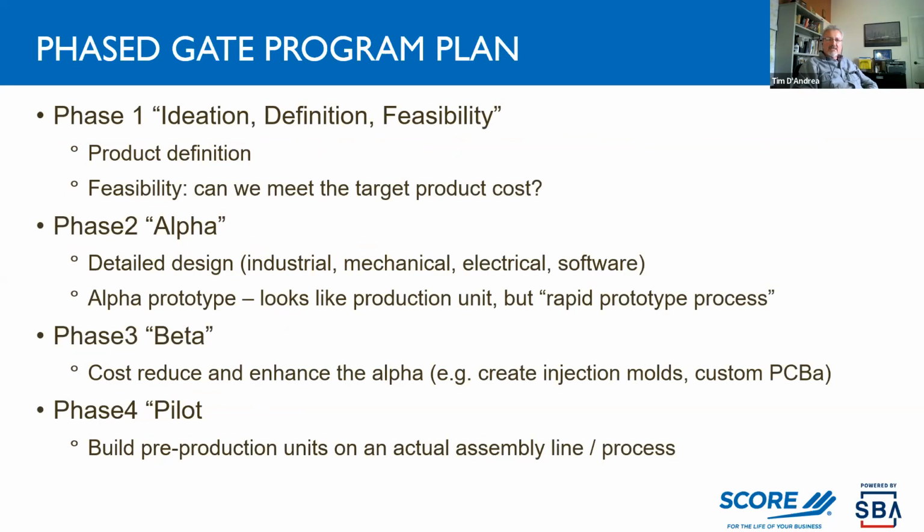You may hear the term phase gate program plan, and the basic idea is we're taking a project and dividing it into phases over time. Phase one in my world is typically where we're defining the product. In very complex products, we might be looking at several methods to implement a subsystem, and we may do some experiments. We may breadboard. Breadboarding is very quick prototyping that looks Frankenstein-ish.